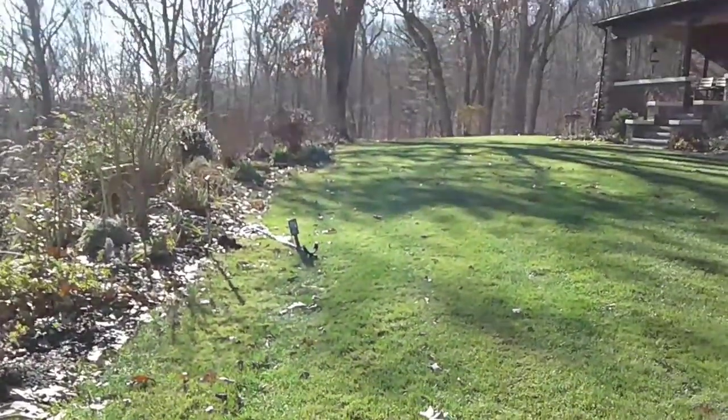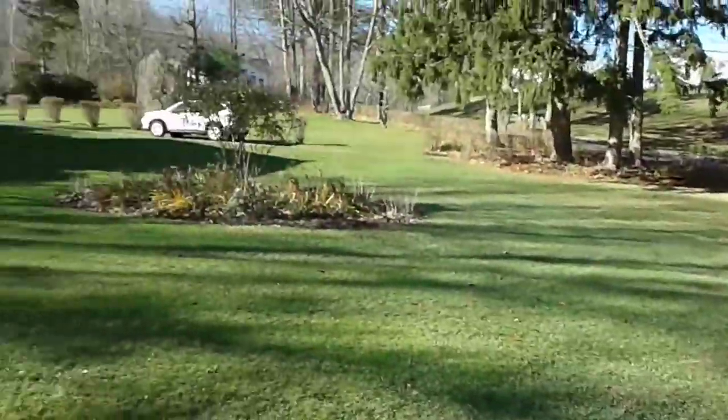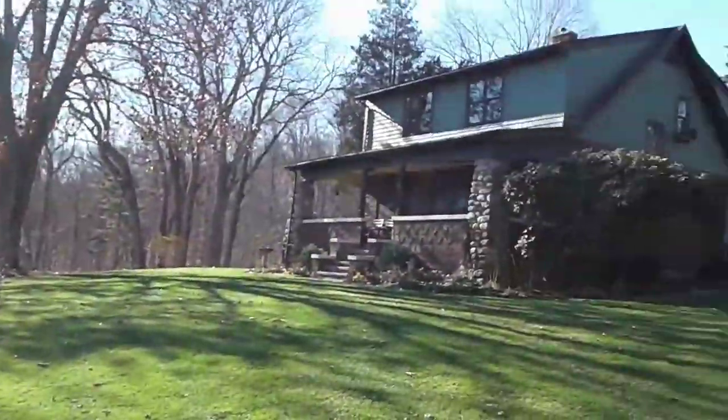I'm doing this big stretch of side and front yard here. 1930s house. It was designed by a New York famous carpenter. Made some fancy furniture, custom inside. What a beautiful spot to have parties and stuff.